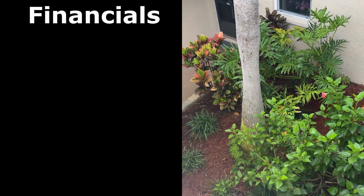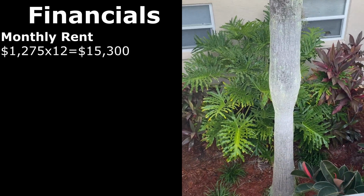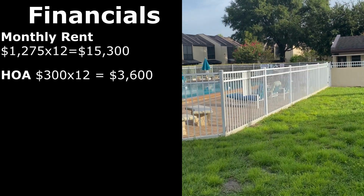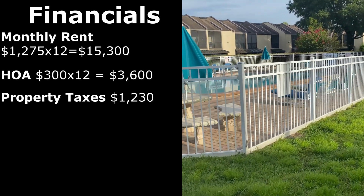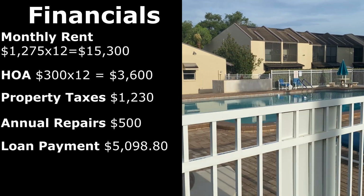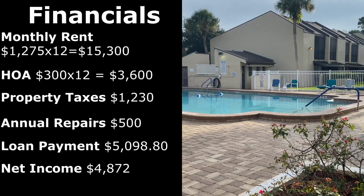And to give you a financial breakdown, the monthly rent is $1,275, so that generates $15,300 a year. HOA fees are $300 a month, that's $3,600. Property taxes at $1,230. Annual repairs $500. Loan payments $5,098.80. So net income for the year is $4,872.